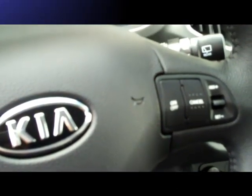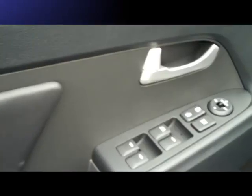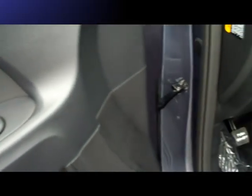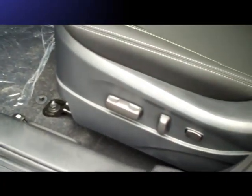Audio controls, volume control, as well as your Bluetooth and your cruise control are all on the steering wheel. Here you'll see the leather wrapped steering wheel along with some of the aluminum accents inside. The gauges and the cluster in the dash are not messy. It's real clean, bright illuminated light at night, real crisp. The other thing that you'll notice is that the red accents, which are traditional in the Kia, show up again in the radio and temperature display as well.